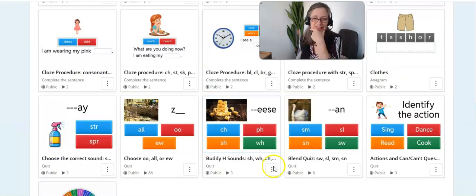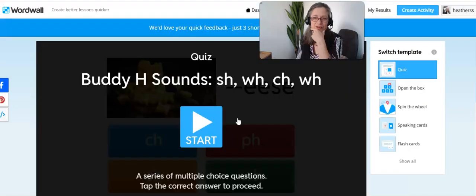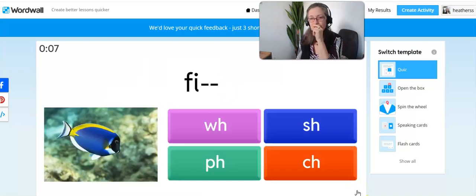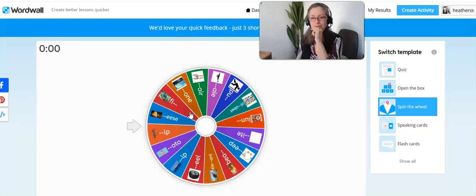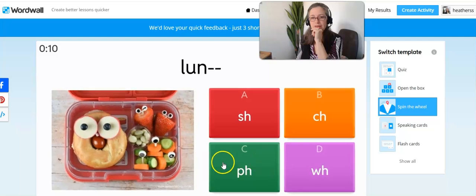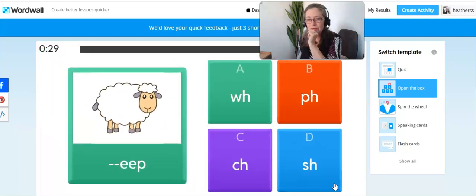But you'll see. I mean, if I take this one, I can't switch it to anagram, but now for me this is a good skill. They are identifying the sound, right? I can change this to spin the wheel. Now they must tell me what is the ending sound, right? But we're basically going back to quiz. Open the box. Yeah, I think this is going to be achievable.